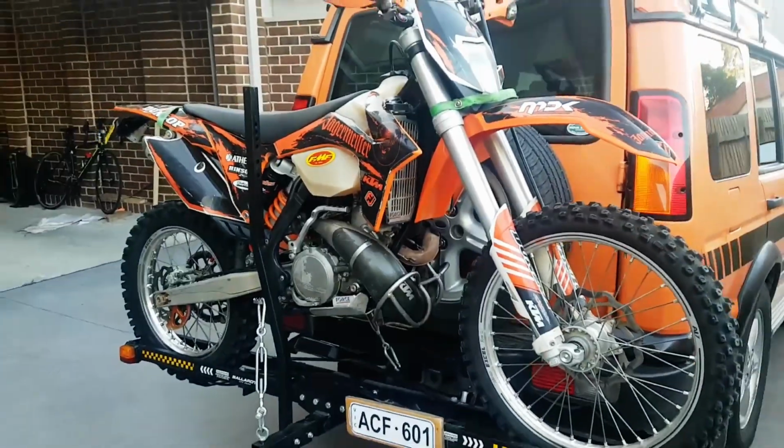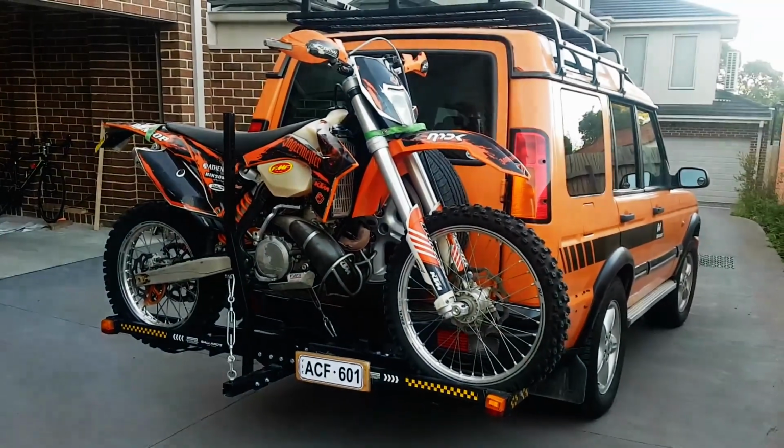Now the third option is the rack. That is something that really works for me. I absolutely love it and it's made my life so much easier. So what is a rack? Essentially, it's just a platform that hangs off the back of your vehicle.